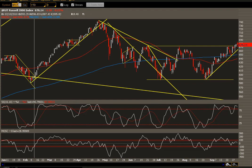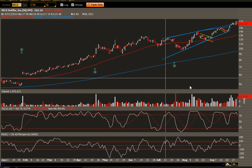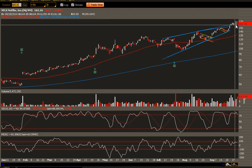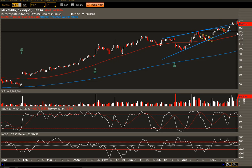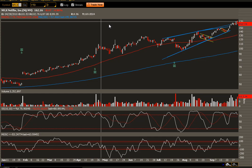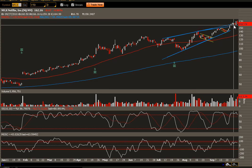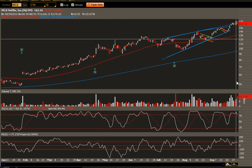On to our trades that we have here. NFLX. Netflix had a big day today, and the stock opened up and gapped up to 174, and then started dropping and selling off. It sold off about 8.47 to 162, but it did not break that 162 level, which is very important to know. And as long as it holds 162, we're great. And it's extremely overbought, so these things start happening.